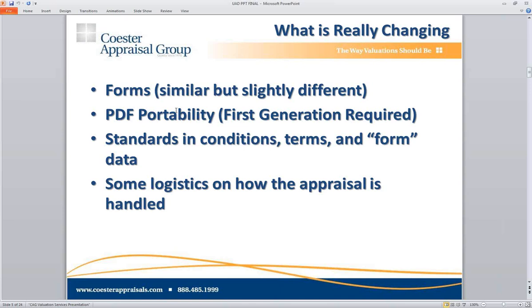Standards and conditions, terms, and form data will be changed, and then there are some logistics on how the appraisal is handled. That's a very simplified process. Basically, the forms are going to be different, PDF portability means you're going to have to have first generation, standards and terms and conditions are going to change, and there's some logistics on how to handle the appraisal. It's much more complicated than that, but it's very simple too.